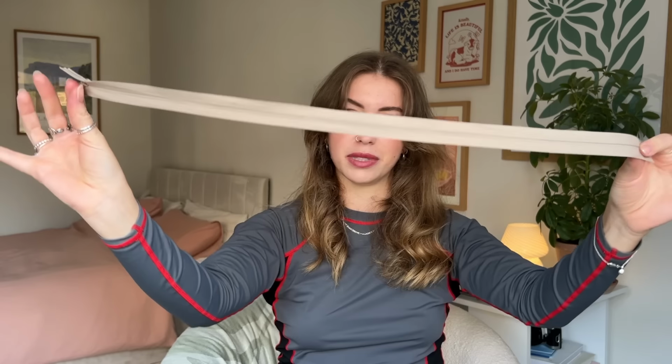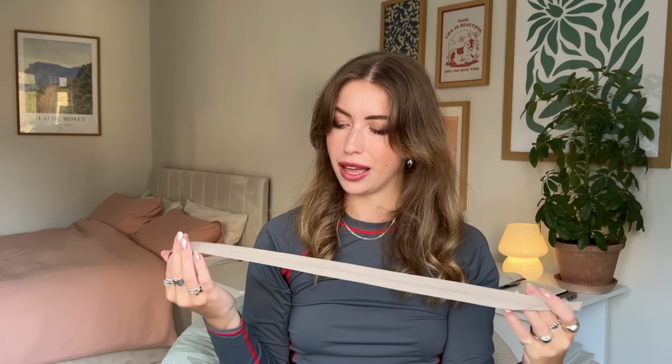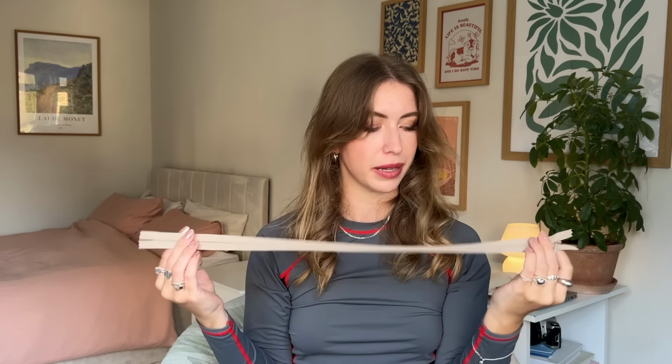I also bought a zipper. So this is the zipper in action. You can zip it down, you can zip it up. It's an invisible zipper from Amazon and this is the closest colour match I can get to the fabric. It's a lot more tan beige than pink beige, but the pink was way too pink. So this is what we've got to work with.